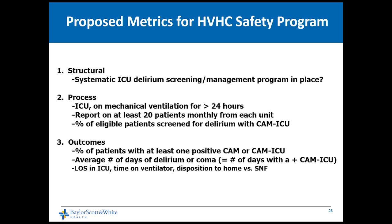Right, yeah, I just didn't know for sites, I know at one point you had asked people to start pulling some pilot data, but I didn't know if the program had a timeline. Your question is structural: do you have a systematic ICU delirium screening management program? That might take a couple of days, but I can answer that. But then, can we look at pulling some data electronically, or at least 20 patients? Are we trying to get something for Salt Lake City to have a discussion there?